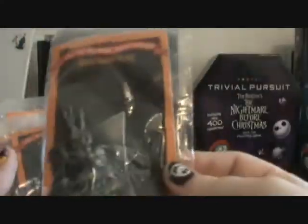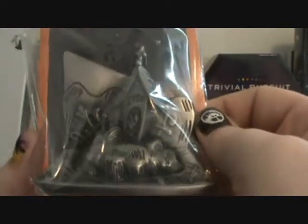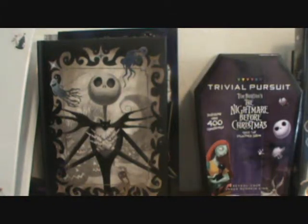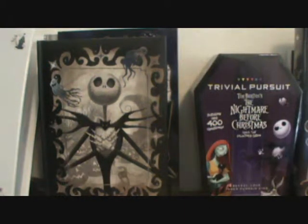This is Oogie Boogie's house, I do believe. The Graveyard Gates, the Round House, Dr. Finkelstein's Lab, the Cat House, and of course Zero's house in the graveyard. Those make a lot of noise. I don't know if I'll open them and set them up. I don't really know how that's going to work yet.